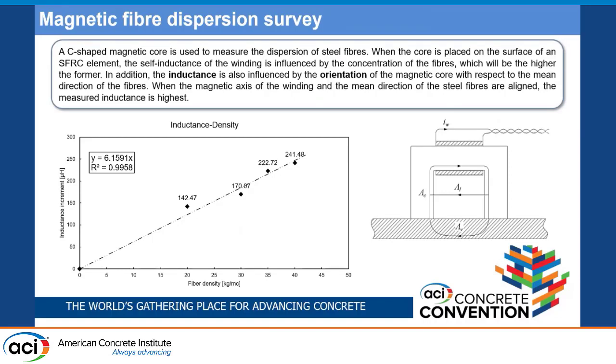Then we have also carried out a magnetic inspection in order to study the dispersion of the fibers. This is the magnet that we have used. It's just a magnet connected to the computer that gives you the value of inductance, and then we have found the relationship between the inductance measured by the magnet and the density of the fiber. So for each point of application of the magnet, you can define the fiber density at that point.